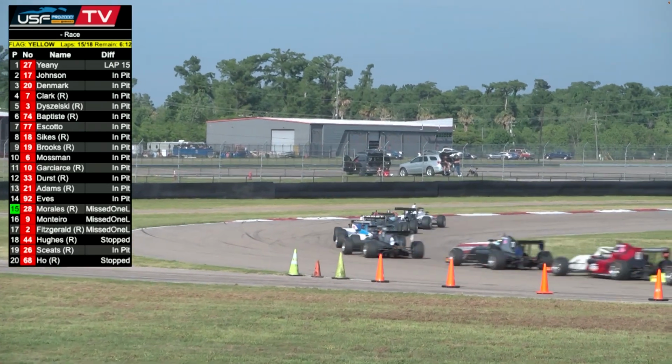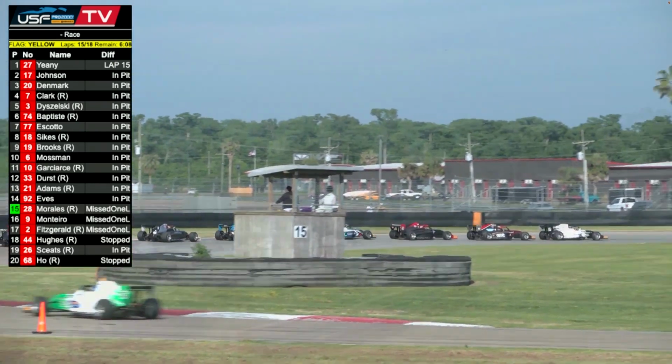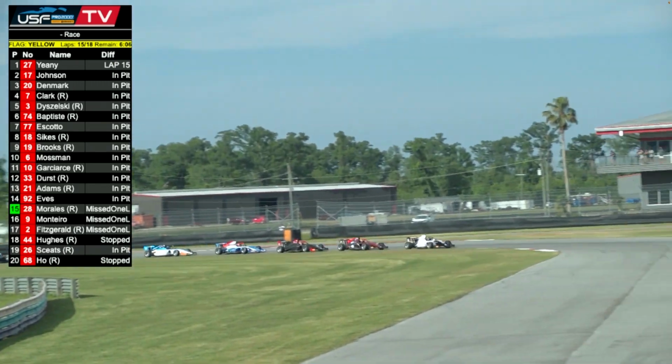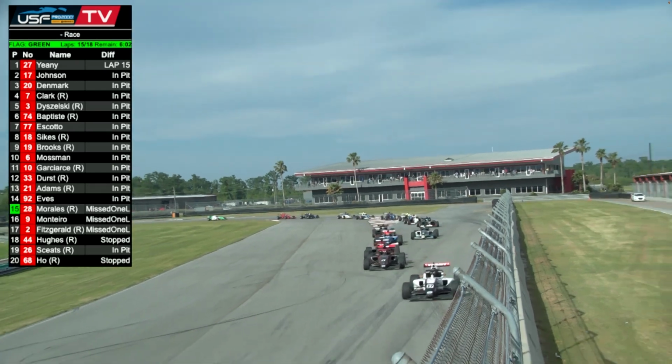We came out of the grid as I expected. 3 laps to go. In fact, no, this will be lap 16. So it'll be 2 laps to go. They'll go lap 16 when they come back. It'll be a 2-lap battle.